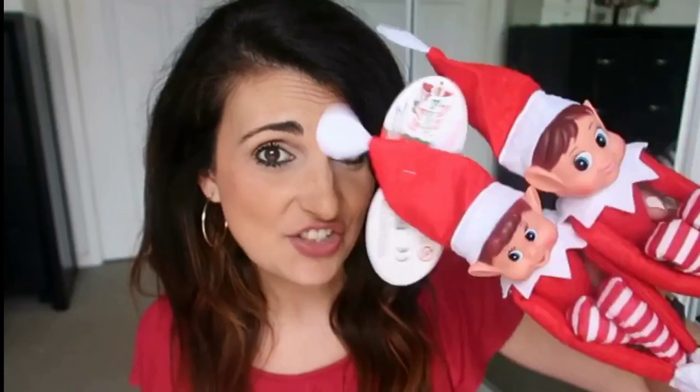Really cheap version, little numbers that you get with it. Can you believe each of these elves were only, I haven't actually opened these to see what they look like in the box. Okay, I'm not too sure about this. It's kind of twisted. I found a whole heap of accessories, which I'm so excited about.